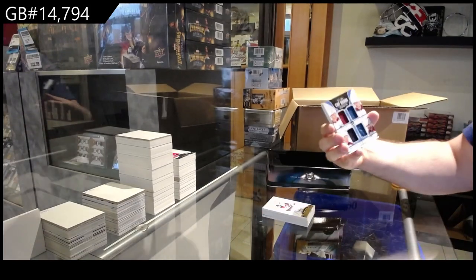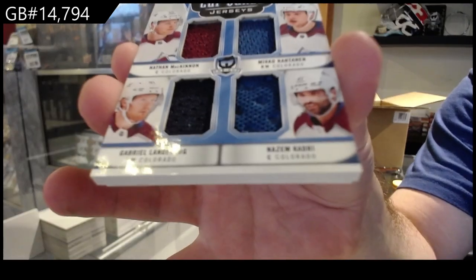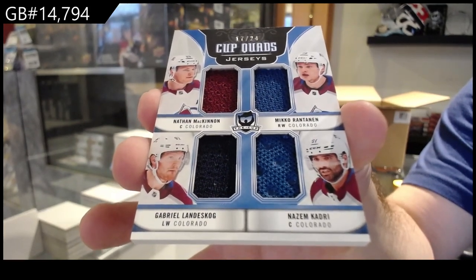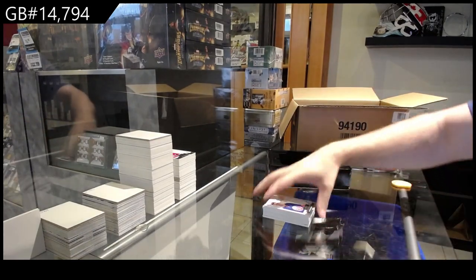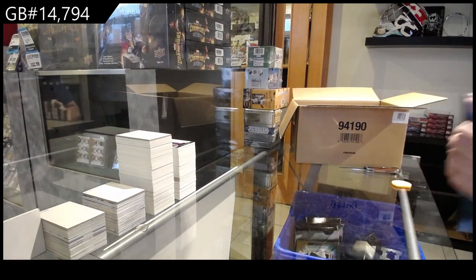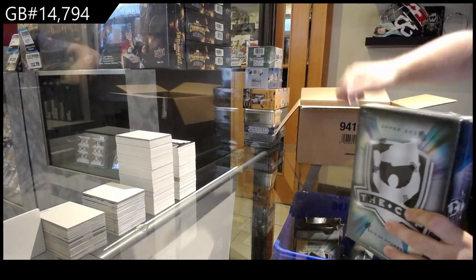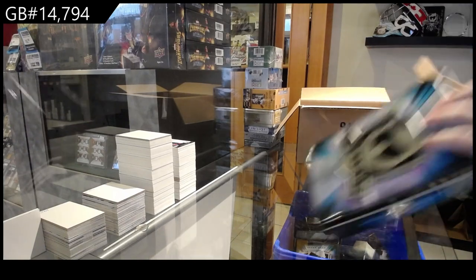Quad jersey to 24 of MacKinnon, Rantanen, Kadri, and Landeskog. Avalanche. Quad to 24. And Islanders 249 Wahlstrom. All right, last box. Mojo. We're gonna see that Lemieux again. What Lemieux?